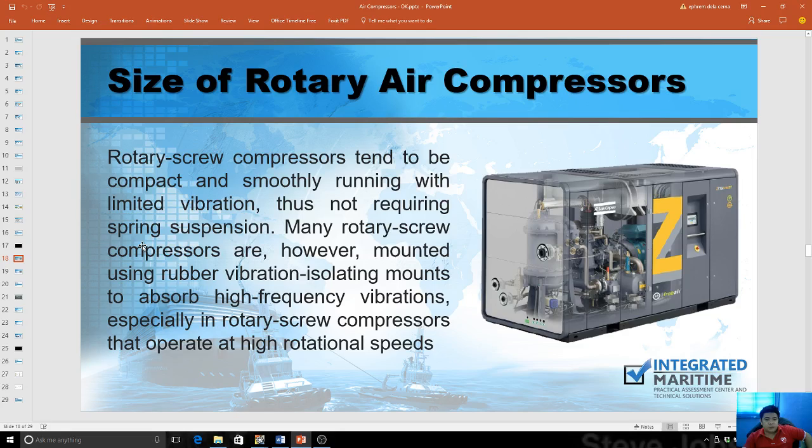These rotary compressors are just screw compressors. They tend to be compact and smoothly running with limited vibration, so they do not require spring suspension. Many rotary screw compressors are, however, mounted using rubber vibration isolation. This is one thing that you should check on rotary air compressors, or what they call package type compressors, because once it starts vibrating, the belts will eventually break. The rubber vibration isolation mats just absorb the high frequency vibration because it's rotating at very high speeds.